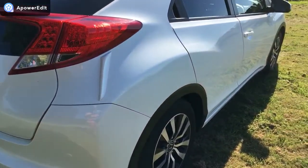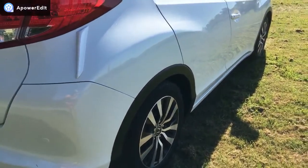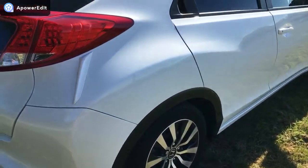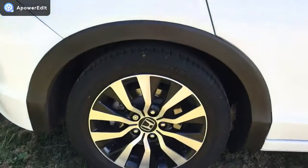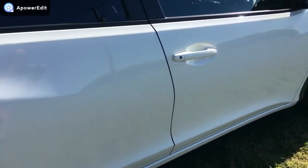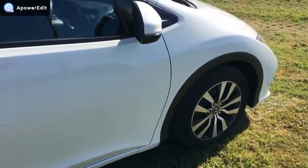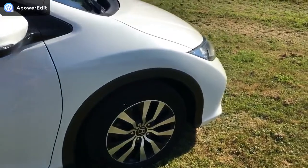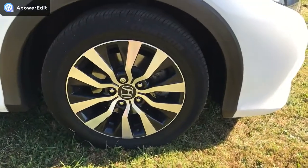And then off side of the vehicle, as with the near side, is pretty much mirror smooth in the panel work. Certainly one of the very, very best you're going to see. Offside rear alloy, completely unmarked. And then the rest of the panel right down here is absolutely fantastic. Final alloy, no marks on there at all.